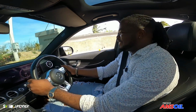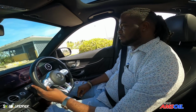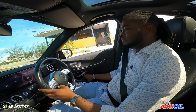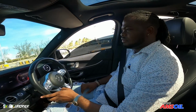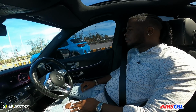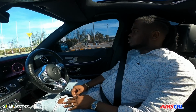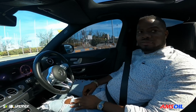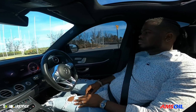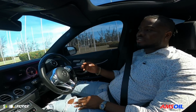So, question. Going from the BMW to this, I mean, it's two different motors and levels. But what would you say the driving experience in the Benz versus the BMW is so far? Alright, so I'll keep it real with you. Did I go buy an M5? The prices are similar. The M5 is about a second faster than this, because it's a lighter car.